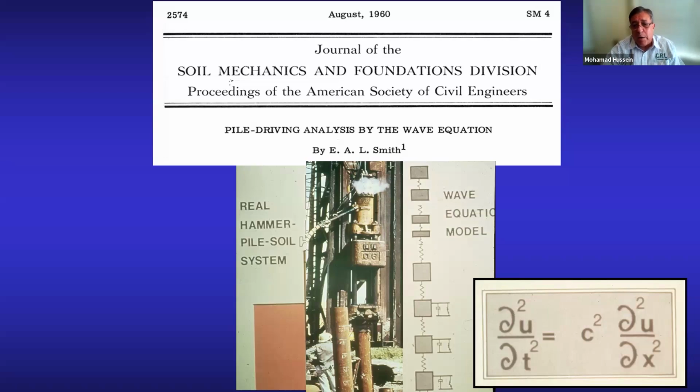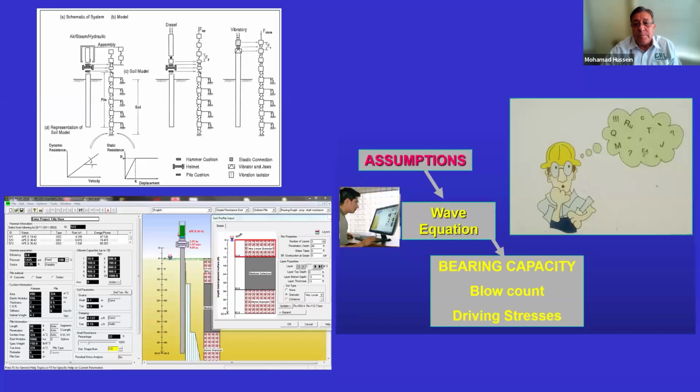And in fact, there is a wave equation. This is a second-order differential wave equation that relates variables, energy, displacement, stress, etc., in the pile, to time and distance from the pile top as it relates to the wave speed inside the pile. So that is a wave equation itself that Mr. Smith utilized with wave propagation to write the wave equation analysis program.